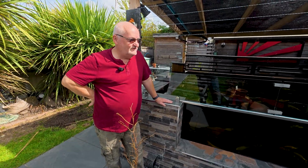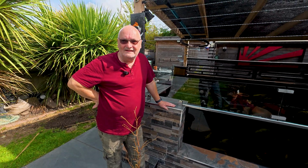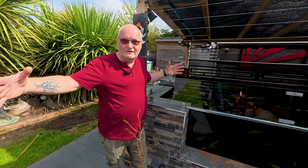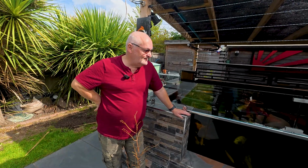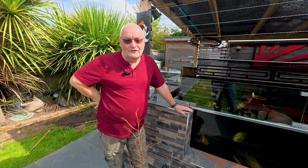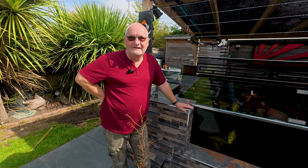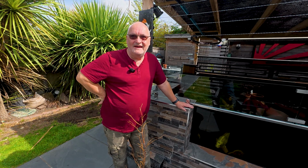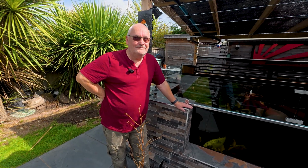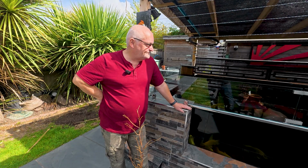So then it was an emergency to build another pond. We even looked at the EZ ponds, the prefabricated ones, but the wait time was like 16 weeks, so that was out of the question. I needed something urgently. And luckily, having a brother-in-law who's a builder, he was able to pull the stops out and build one for me, which was a few thousand more than I was expecting to pay in the first place. But yeah, then we ended up with this one.